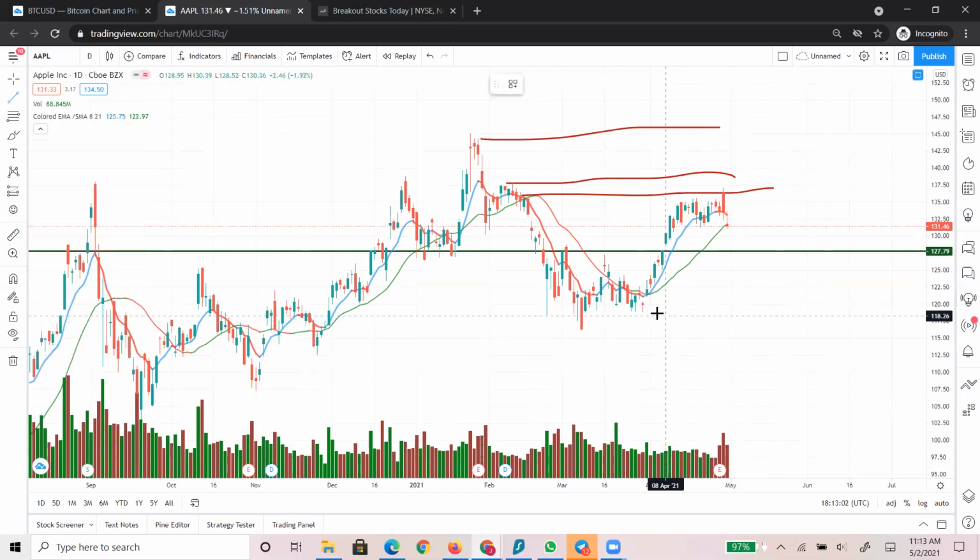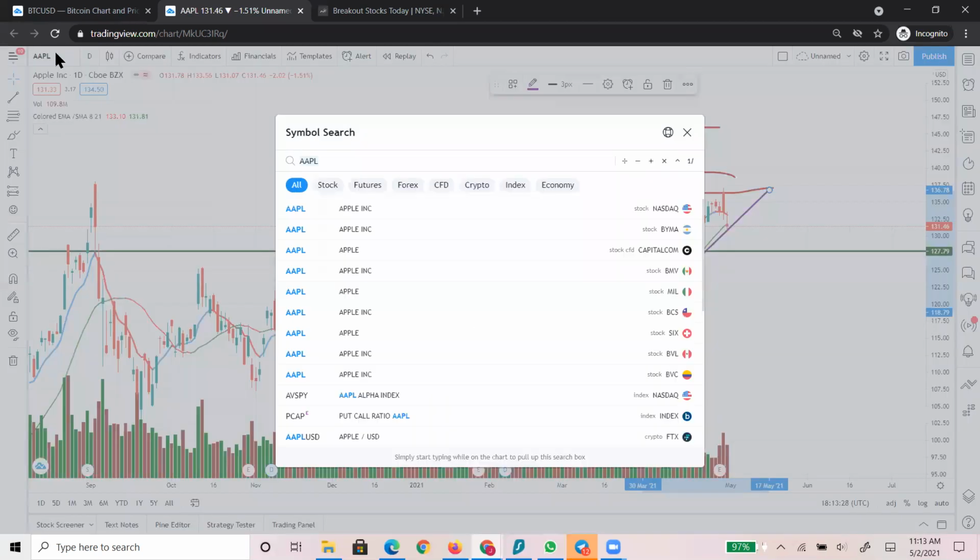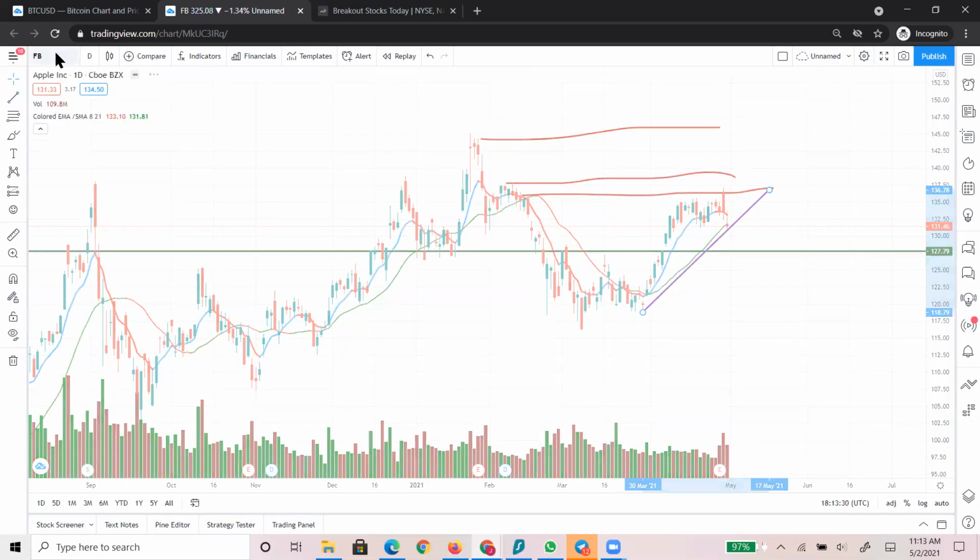And if you also look from this perspective, this was your last drop, and we are under that. This is your next drop, which we kind of closed under. Now, for the bear case, we need to go below the low of Friday, which is about 131. So that is your Apple. How about Facebook?